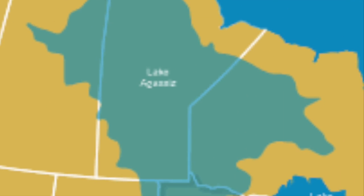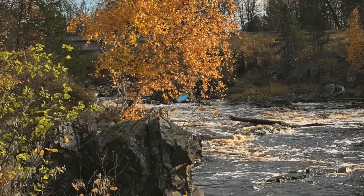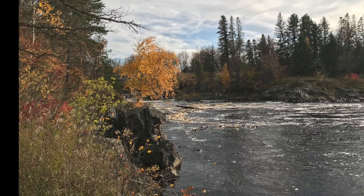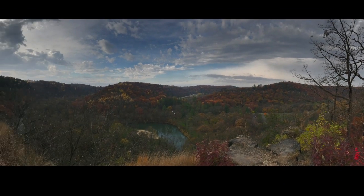It was a big lake with a maximum depth of 400 feet. Lake Agassiz drained and formed an outlet river known as Glacial River Warren. This large cut is known today as the Minnesota River Valley. We like to interpret sites and make up stories. I like to think of a group of hunters and families following this river into the area known today as Minnesota. They wouldn't recognize the area today.